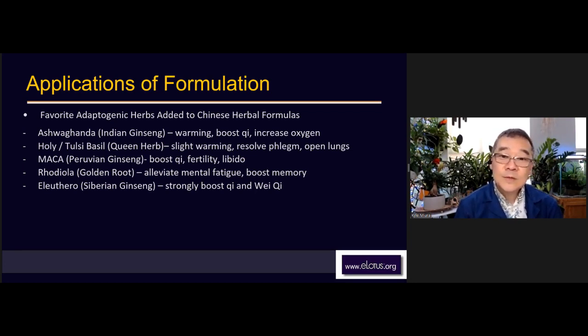The fourth one is rhodiola. You can note in your slide, this is the only cooling herb of the five. And its Scandinavian name comes from Scandinavia region called golden root. And it's primarily known to help the brain, brain fog, mental fatigue, and also boost the chi. And the fifth one is eleuthero or Siberian ginseng, boosts the chi and the wei chi, our immune system.